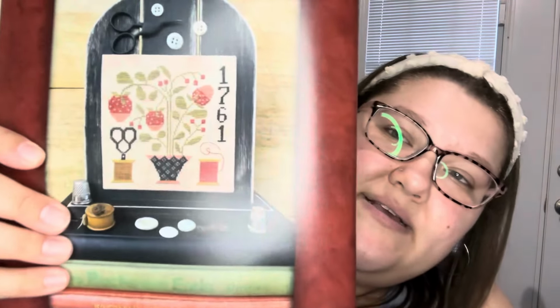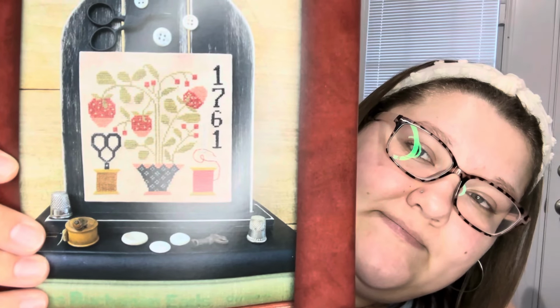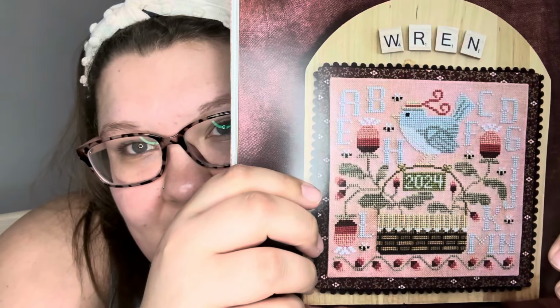Okay. Two more in the book. This is Stitchers Strawberries. Last but not least in this book is Sweet Wren. Right there. So this book is going to retail for $30, and I think it's well worth it for these 8 designs. So that is Hello Spring.